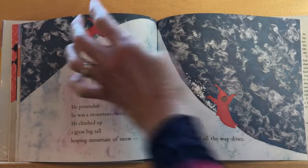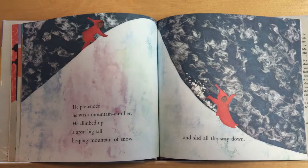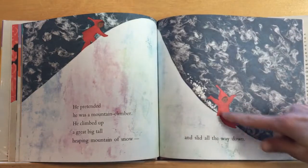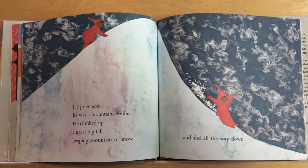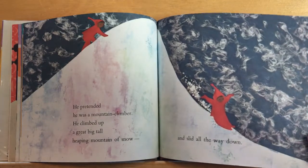Now, what is Peter doing now? He's climbing way up that hill. He pretended he was a mountain climber. He climbed up a great big, tall, heaping mountain of snow. He climbed all the way to the top, and whee! He slid all the way down. He's just sliding in his snowsuit. That looks like fun. Whee!